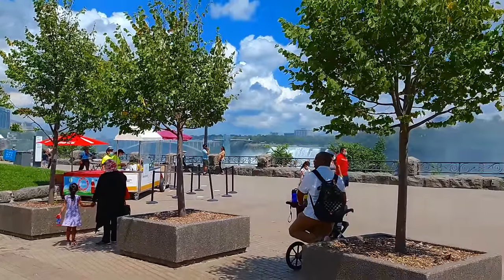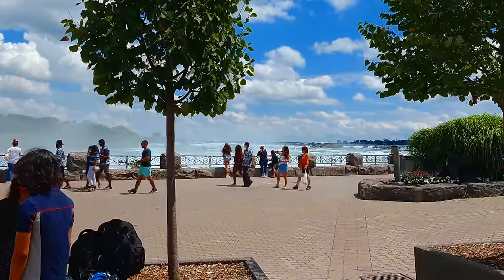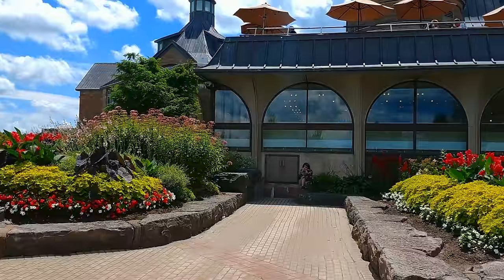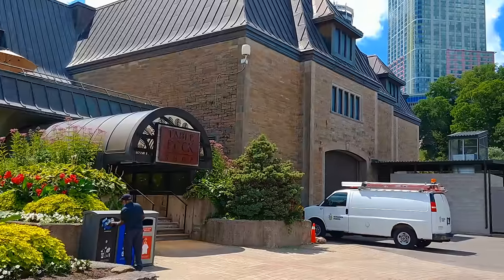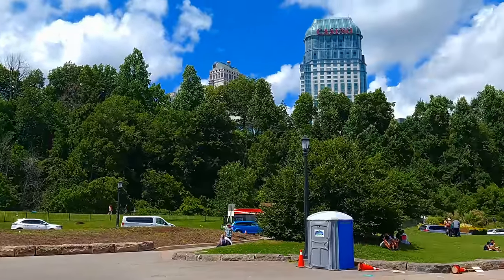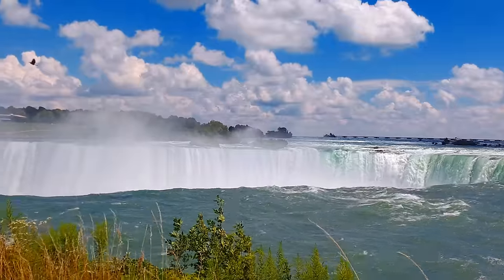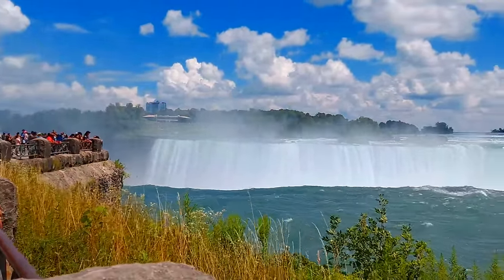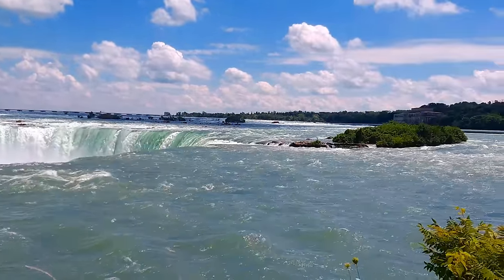After finishing our Ferris wheel ride, we head back to Table Rock area to get a better view of the waterfalls. Table Rock has the Niagara Welcome Center, some restaurants, and other amenities. You can change the WeGo bus lines here too. It's stunning to see the Niagara River suddenly drop away to the thunderous roar of the falls.